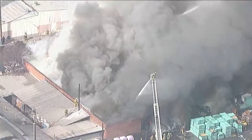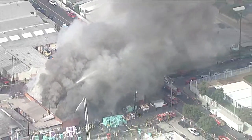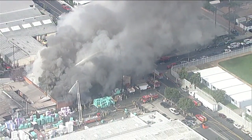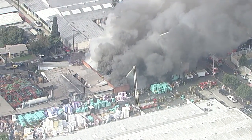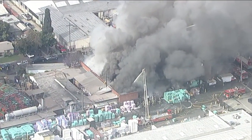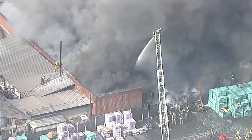More than likely, the water companies increased the water pressure, and they're trying to get this knocked down as quickly as possible. We don't have any cause yet. It's way early. Usually that takes some time to determine. Fortunately, though, we're not hearing about any injuries, so that is good news. We will keep an eye on this for you. We hope that sometime soon they'll have this knocked down.